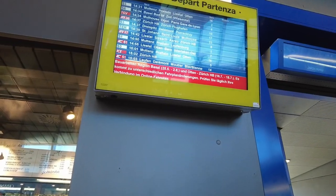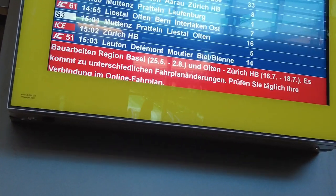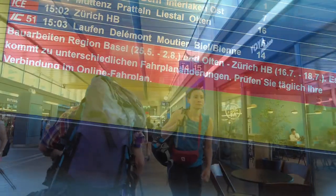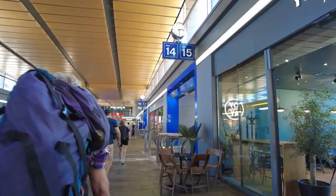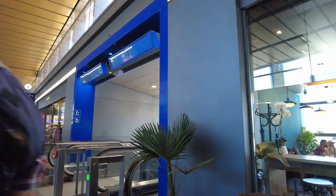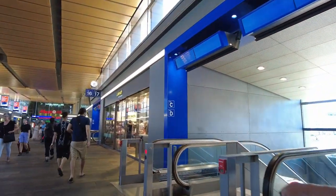After a bit of waiting at the platform overpass, my train is finally pictured on the departure screens. My train today is set to depart on track 14. So, without further ado, let's head right to track 14.